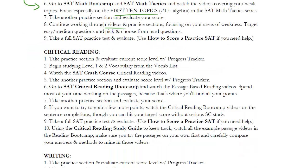Critical reading is a bit tougher because there's no diagnostic test, but at the very least, start studying your vocab, use the crash course again, and then use the SAT Critical Reading Bootcamp to supplement your reading knowledge, because the passage-based reading is, again, going to be the most important aspect of this. Especially if you're going for 600, you're going to want to spend a lot of time in the critical reading passages, so go ahead and get the study guide and make sure you do all the videos, at least the example passage videos that I have in the boot camp.